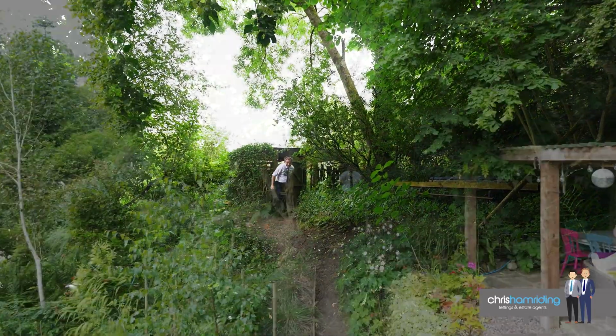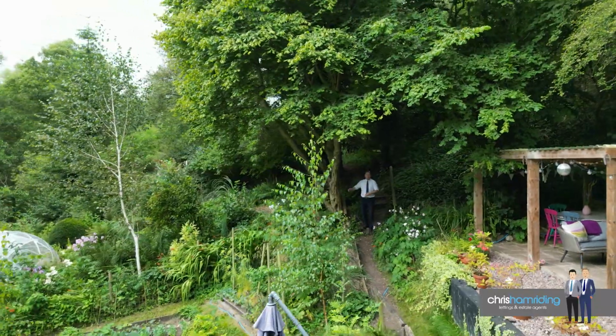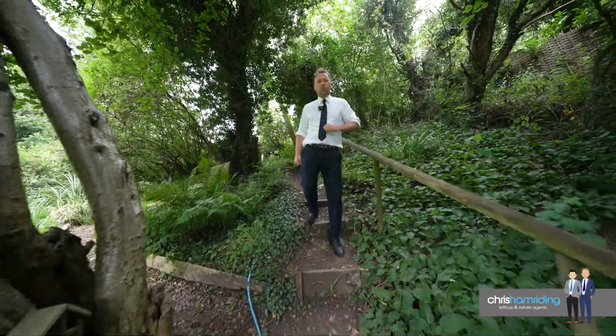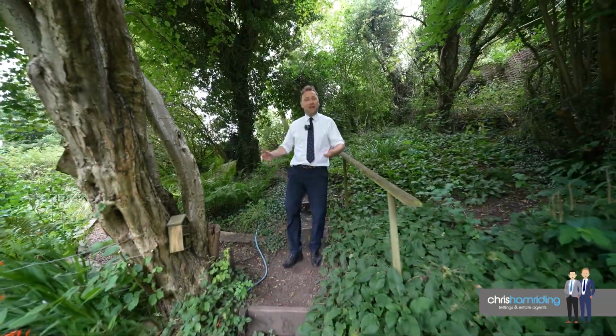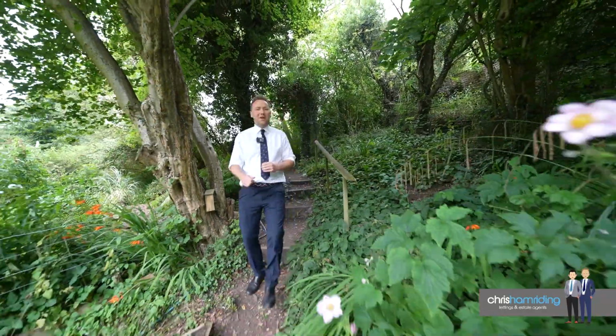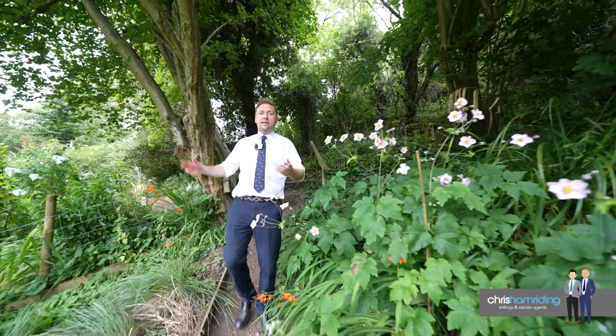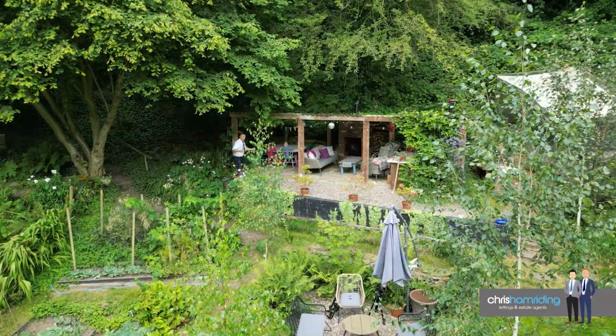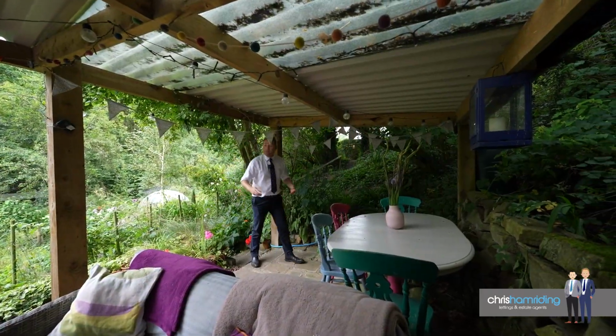Stepping through that gate, this really is like nothing you'll have ever seen before. You meander through these mature gardens and it feels like being in a National Trust grounds or something along those lines. Certainly not really in the heart of the town centre. First up, we've got this outdoor kitchen I've got to show you. When I say outdoor kitchen, it's more like an outdoor house really.